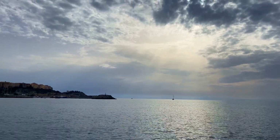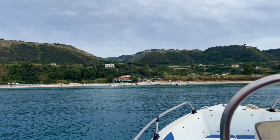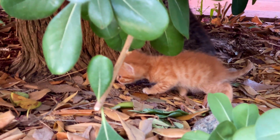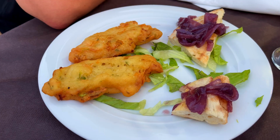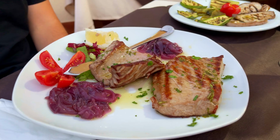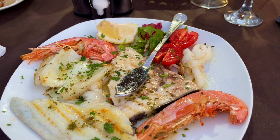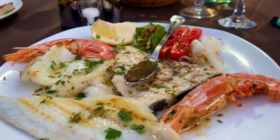We stayed on the boat until 6 p.m., then we came back, drove right onto the beach, and went to get ready for our last dinner. For dinner we decided to go to the authentic family restaurant near our accommodation. We wanted to eat fish, so we got lots of different fish and it was very good. It was fresh. We got some wine, and we enjoyed our time.